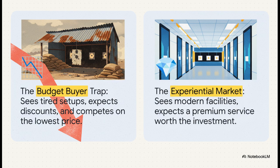I mean, have a look at this. It really breaks it down, doesn't it? If your photos show tired-looking shelters and worn-out sandbags, you're basically shouting, "We're cheap," from the rooftops. You'll attract the bargain hunters. But if they see clean lines and modern kit, they just know it's a quality operation, and they walk in the door expecting to pay a fair price for it.